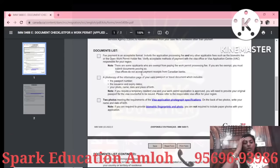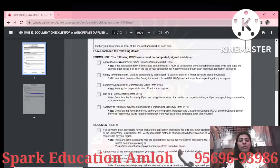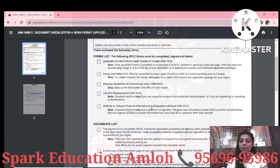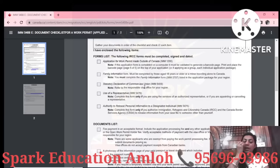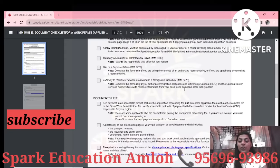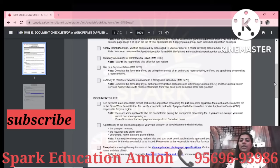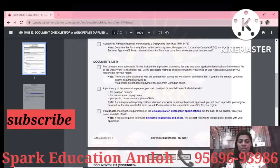Document list. So what documents do I need? These were only a few forms, four or five forms, you will need if they apply to you. These are not compulsory if they don't apply to you. For example, if you're not in a relationship with someone, or they are not accompanying you to Canada, you don't have to fill out this form. If you don't have a representative, you don't have to fill out that form. And if you are not giving your authority to release your information to someone else, even your spouse, your children, anyone, you don't have to fill out this form. Right. Document checklist or document list.